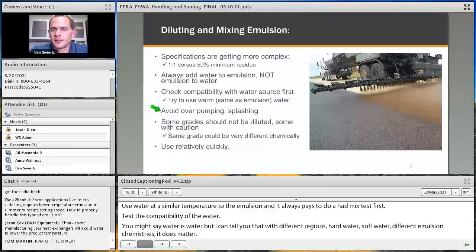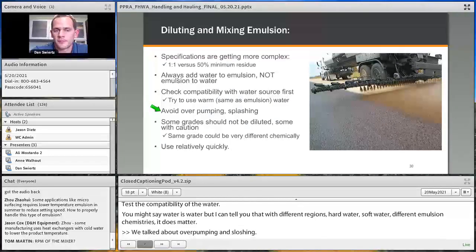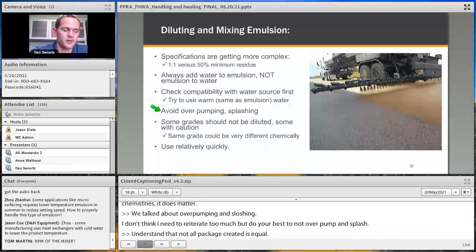And understand that not all tack is created equal, right? So there are some grades that should not be diluted. Some should be diluted with caution. They can behave very differently. So do your homework ahead of time. Lab testing is always good.